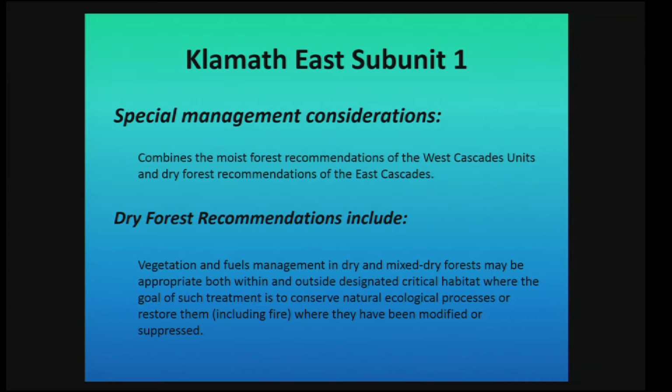And so that's an interesting challenge, because for our projects, we need to clearly define when we're in that dry forest situation, when we're in that moist forest situation. And by and large, projects in the Klamath East and also some of the Western Cascade South Subunit 5 have a mixture of those two, and so we need to clearly delineate those when we're planning our projects.